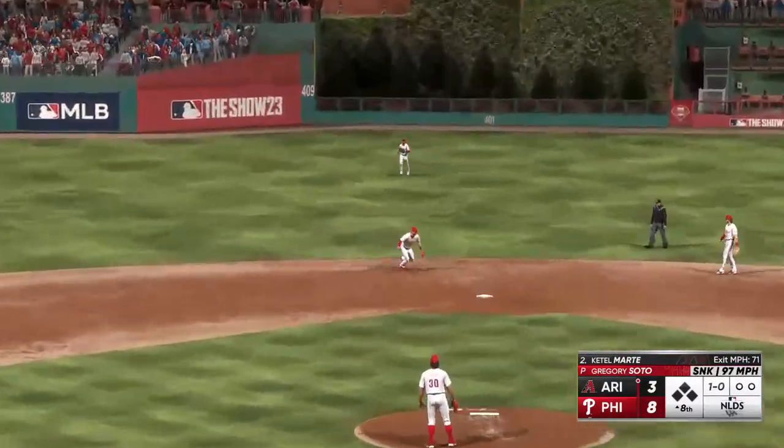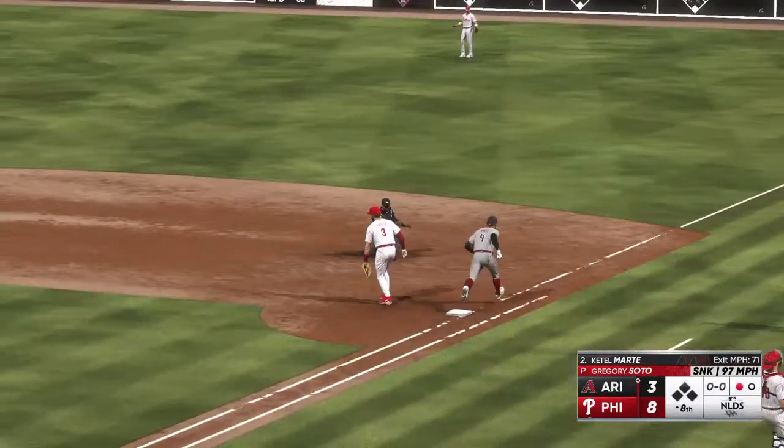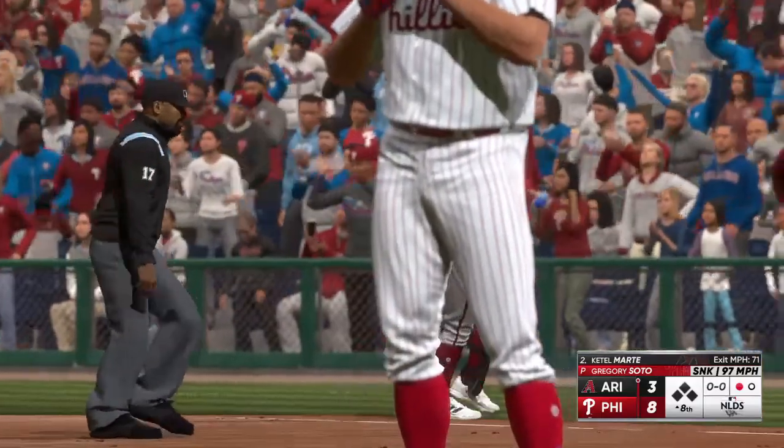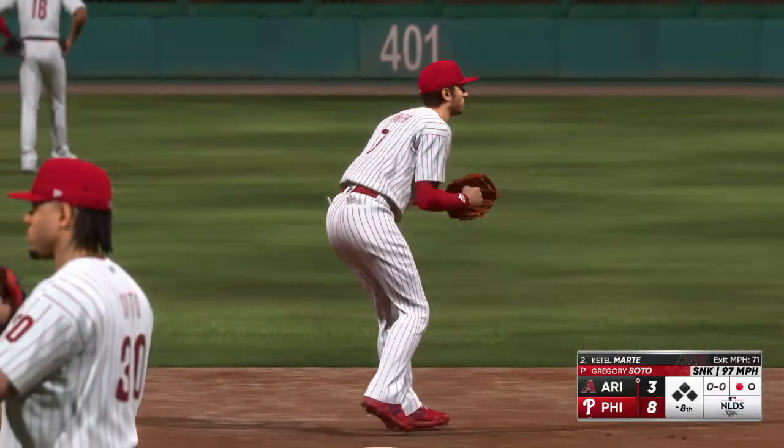Bounced up the middle. Trea Turner gloves it. They get the out on Marte. That's what a good sinker's designed to do. Get a guy to roll over a little bit, hit the ball on the ground, kill some worms while you're at it.